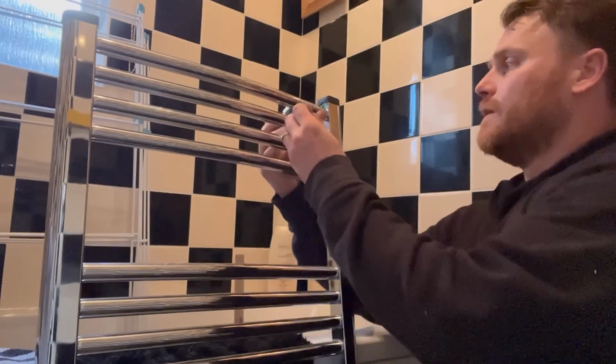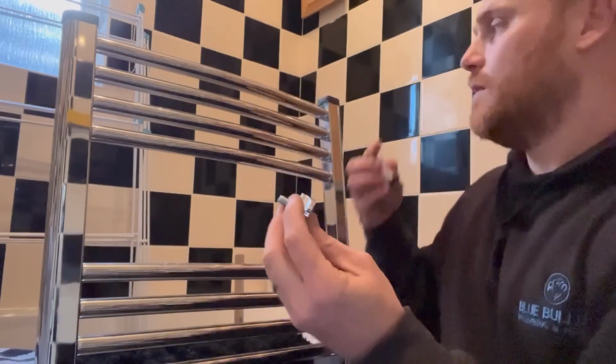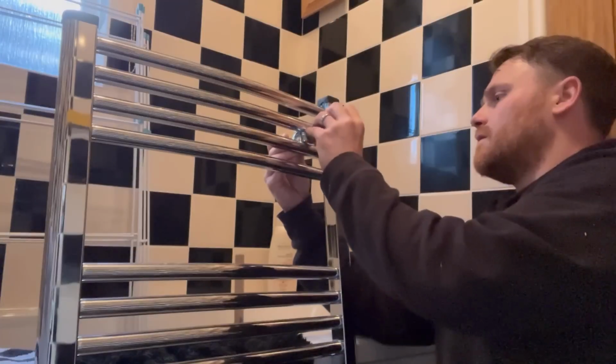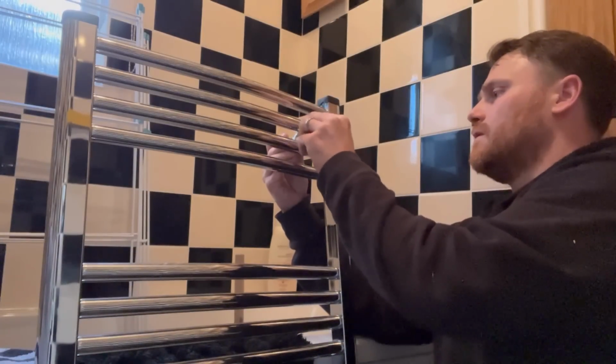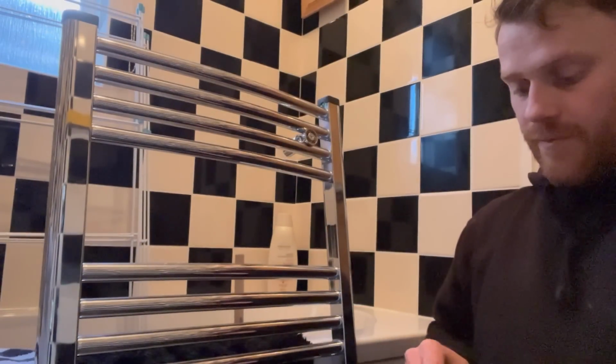So, put the screw through there, put it on the back of the rad. And just do that top. So we've got to get it on the second rail down. We've done the second rail for both of them, so nice and easy to remember.